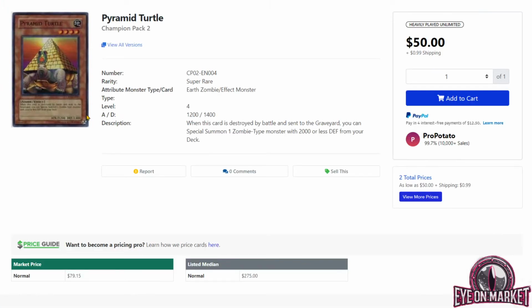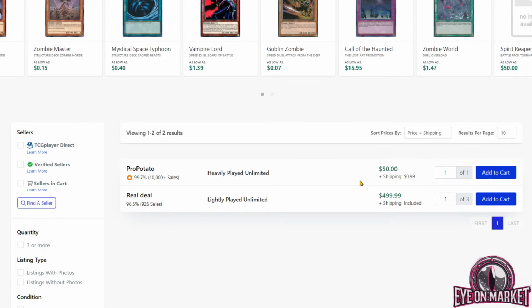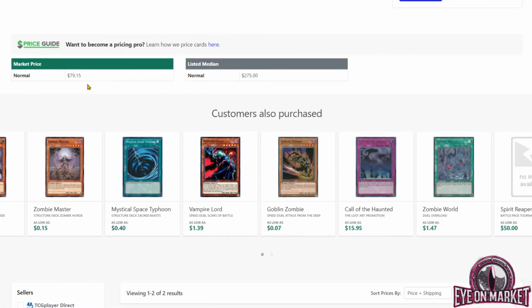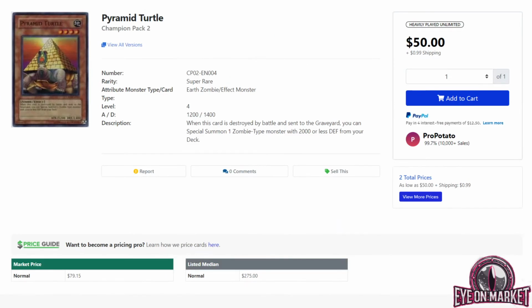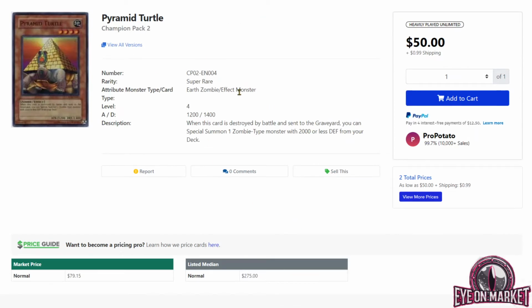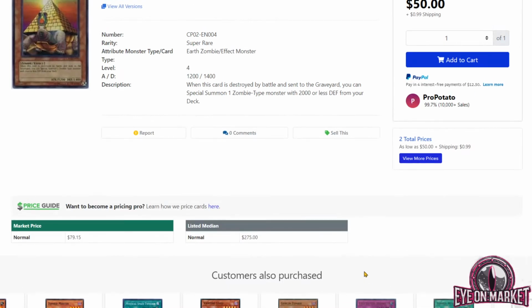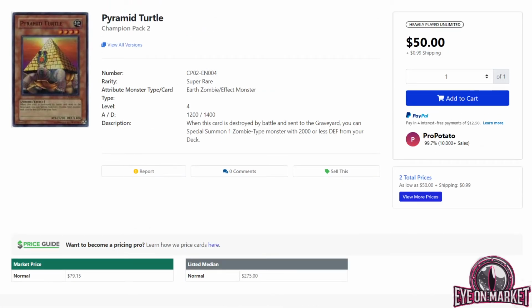Another high-rarity card, Champion Pack Pyramid Turtle, got a buyout. Not sure why. It's not $500, so don't pay that. The market price is $79, which seems a bit more reasonable, between $75 to $100 for an older legacy format card from Champion Pack, but there's none on the market, and I have no idea when they will resurface. I also imagine there is not a massively large quantity of Super Pyramid Turtles in circulation that are going to be listed, so if you have it, same thing I said: you could set the market right now if you list it near mint, and I would strive for something a little more reasonable than $500, but you might be able to make a sale. I think that's more of a placeholder than anything.